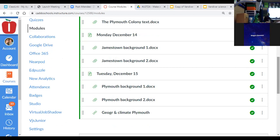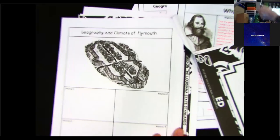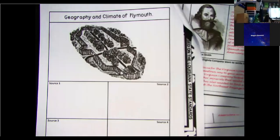This is the document. Let me switch screens that I'm sharing real quick. Share screen, live image. And I know it's going to take more than once to do it because it always does. Share screen again. Okay, there we go. This is the document you should have before you, the paper document. Everybody have that one? Okay.